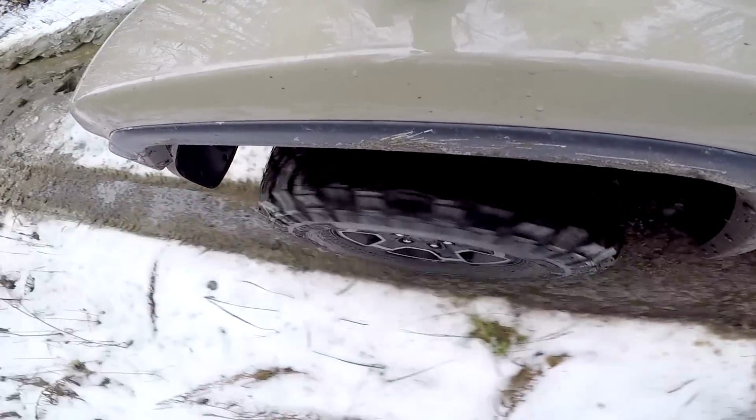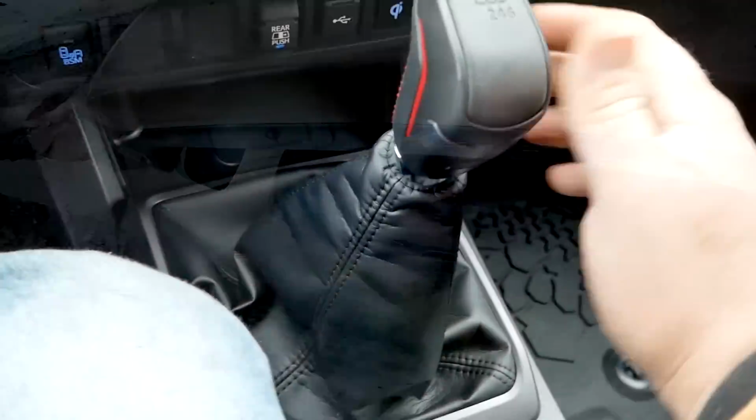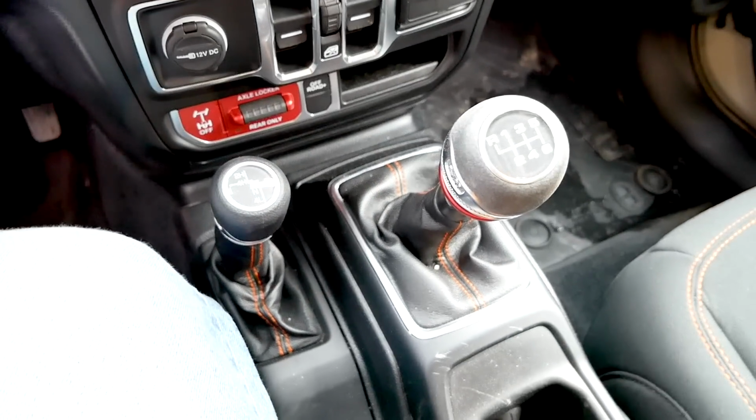I don't really feel one is a little better than the other, although I will say I actually like the throws in the Tacoma a little bit more. If you do care about this sort of thing, the Taco has just slightly shorter throws. They feel a little nicer and a little notchier than here in the Jeep. The throws here in the Jeep are fine, a little longer, a little less precise.